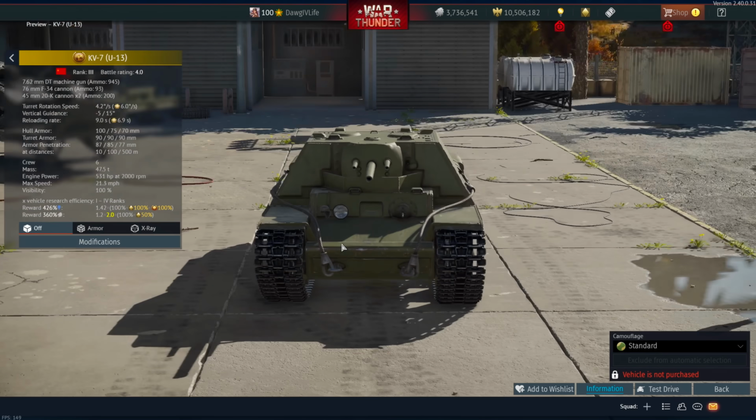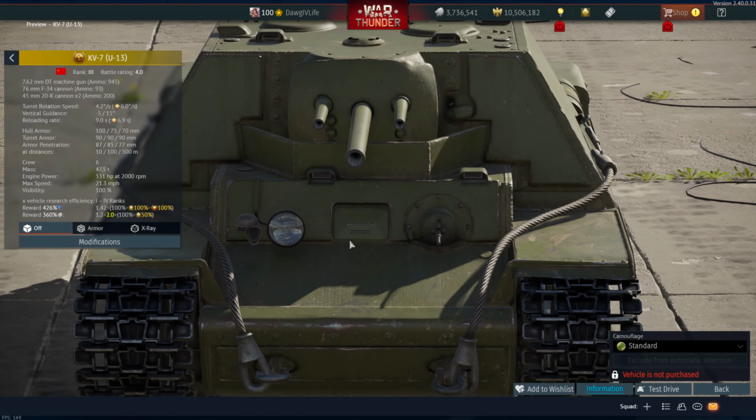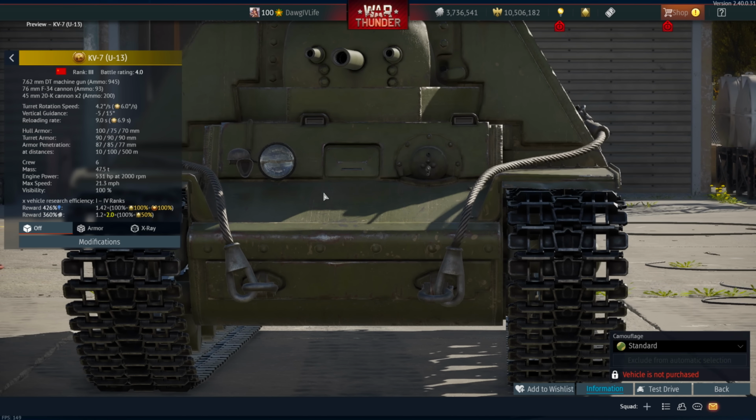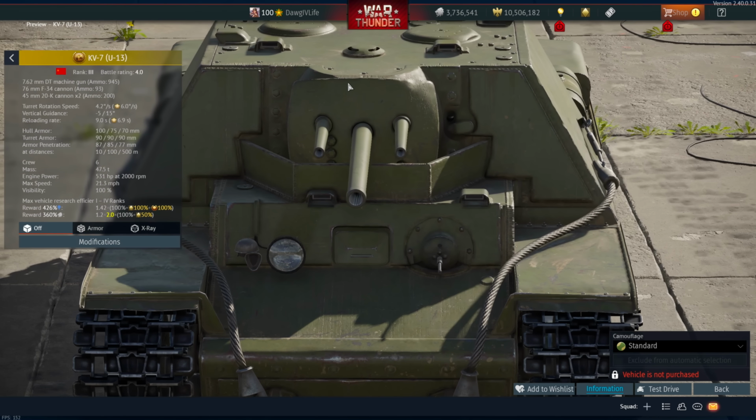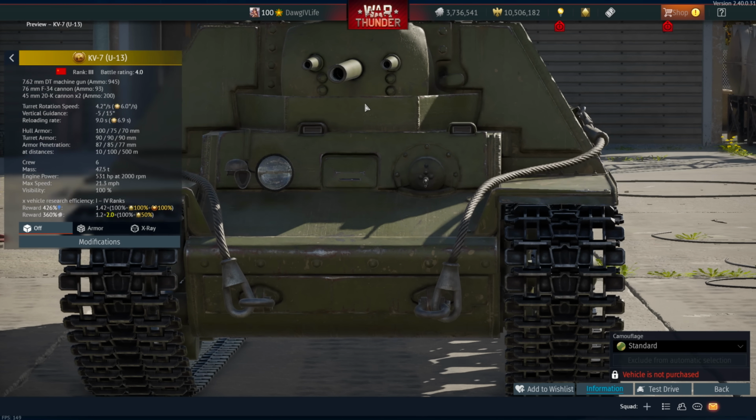So the KV-7 is a vehicle that is pretty interesting because it has three cannons instead of the normal one or two that you would normally see. Now, so far from my testing, you're not able to individually fire the 45s. Maybe it's a keybind that I'm missing, but it's your secondary fire key. Every time you hit your secondary fire, both of these cannons fire at the same time, and then you can fire the 76 by itself.